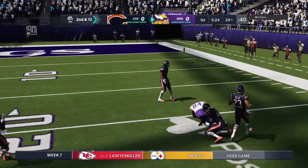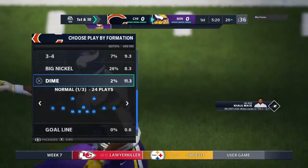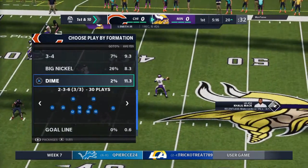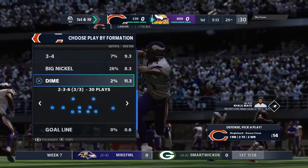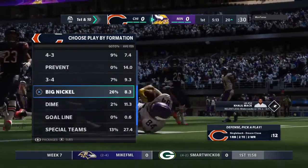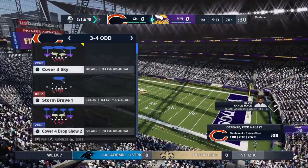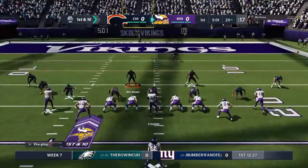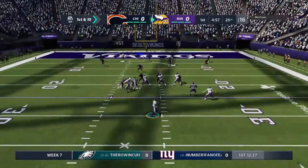Cousins. That's caught by the tight end, Irv Smith Jr. And he's going to have another first down as the tackle's made here at the Bears' 20-yard line. 15 yards on the play. First down. Our game not even 2 minutes old, but a quick red zone opportunity. 1st and 10 right at the 20.